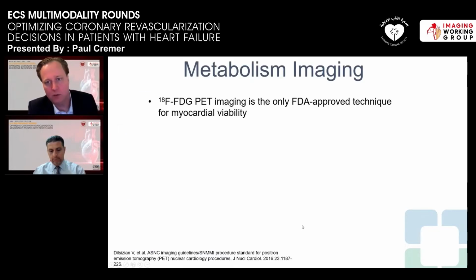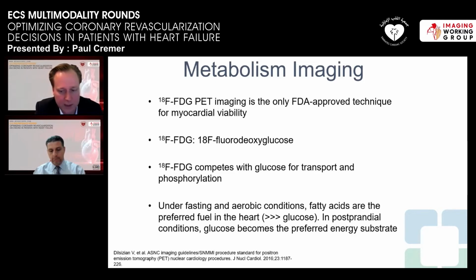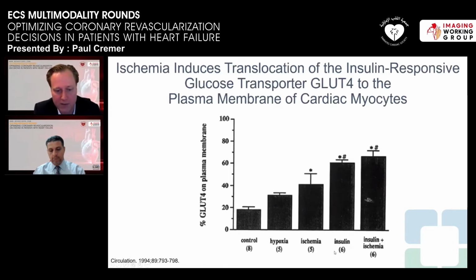Okay, so to move on to metabolism imaging. FDG is the only FDA-approved technique for myocardial viability. The way this works is that the F18-labeled glucose competes for transport and phosphorylation with normal glucose circulating in the body. An important concept to emphasize is that in the normal condition, normal myocardium preferentially uses free fatty acids for metabolism. There are states of injury, which we'll touch upon, where the myocytes shift to using glucose. It's this shift from using free fatty acids or ketone bodies to using glucose which is the foundation of viability imaging with FDG.